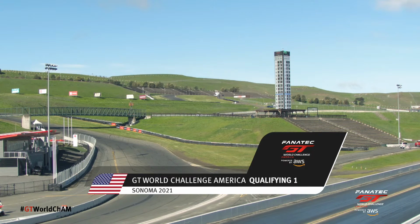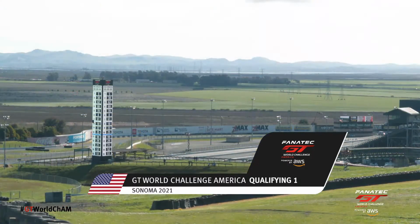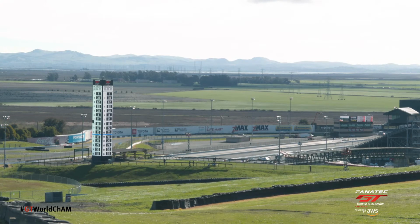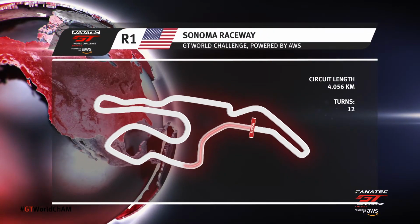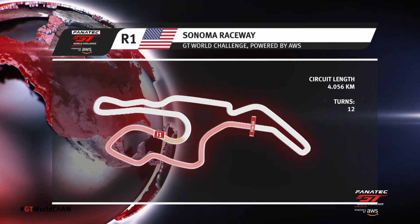So far, we've had 2 practice sessions, and both have been dominated by K-Pax Racing's Lamborghini Huracan GT3. One might say unsurprisingly, because Andrea Caldarelli, multiple champion, Mr. Lamborghini, is sharing the car with formerly Mr. Bentley. That's Jordan Pepper. What a strong lineup it is.